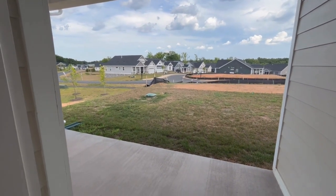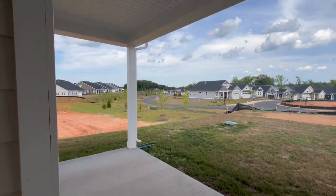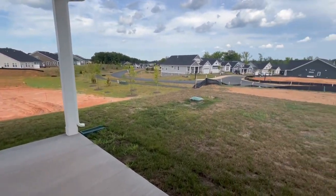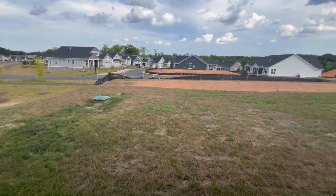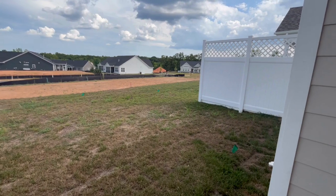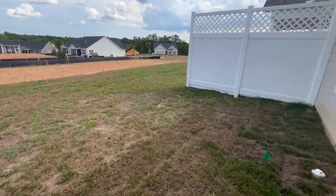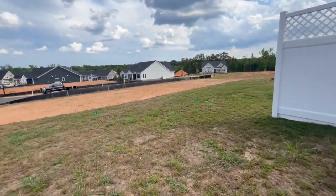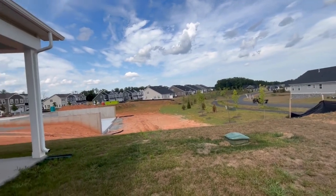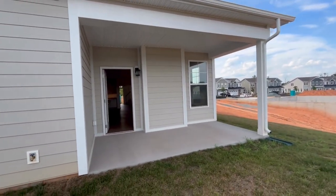As we enter out onto the back patio, you'll see this great covered area that's perfect for a morning cup of coffee or an afternoon cocktail. And this lovely backyard with a privacy fence between you and your neighbor. Swing around and we'll show you the back of the home and this beautiful neighborhood. So many big open skies. And here's that lovely back patio.